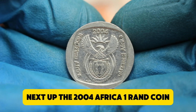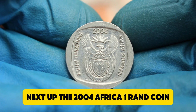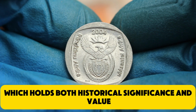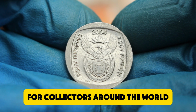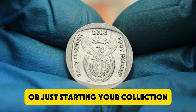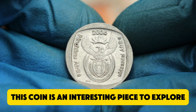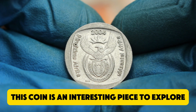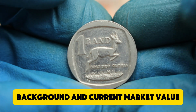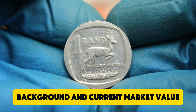Next up, the 2004 South Africa 1 Rand coin, which holds both historical significance and value for collectors around the world. Whether you are a seasoned numismatist or just starting your collection, this coin is an interesting piece to explore. Let's dive into its design, background, and current market value.